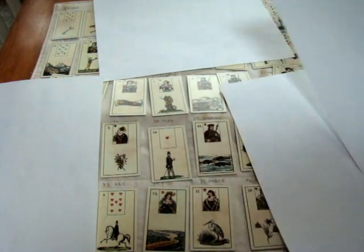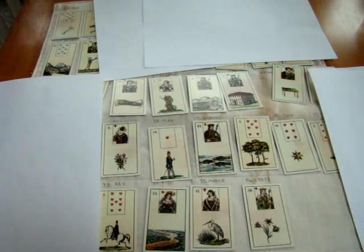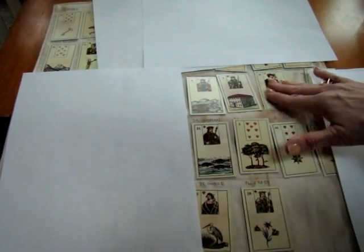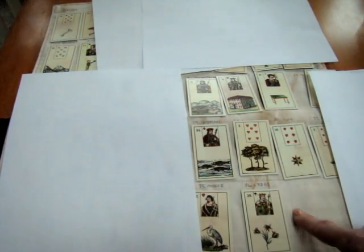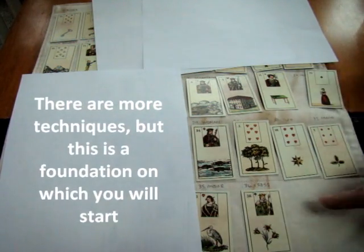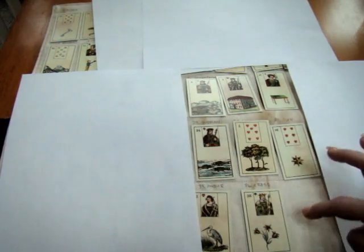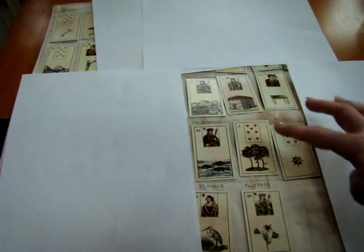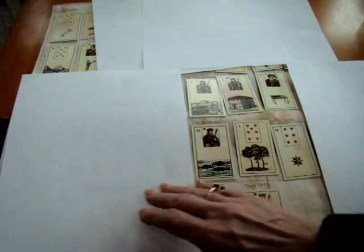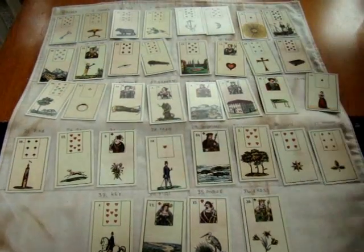You've got over here your tree, so if they want to know about health, we kind of block off just those 9 cards. In this particular Grand Tableau, there's only 4 cards at the bottom. There's none in the last 2 slots, so it would almost be like an 8 card spread. But still, you would take a look at what's around it. You can look at the 4 corners of the Grand Tableau. That tells you something.